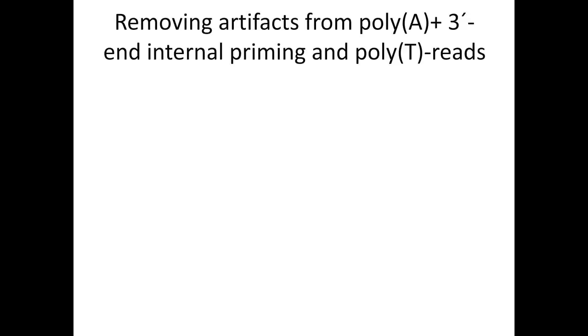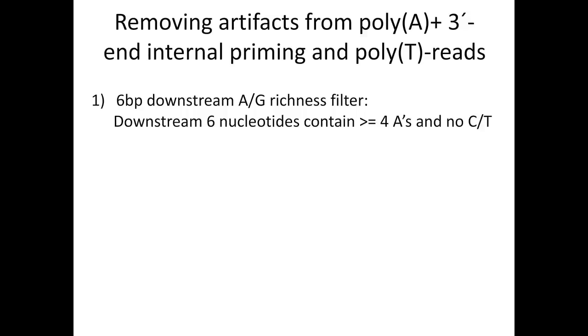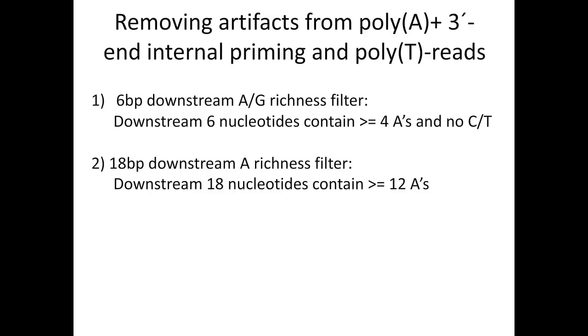Based on all of these artifacts, we developed a computational filter that would improve the quality of the 3' ends that we identify. The first filter utilizes the 6 base pairs downstream of a poly-A site, and it looks for whether or not there are A's and G's. If there are more than 4 A's and no C or T, in other words, up to 2 G's and 4 A's, then this is likely an artifact, and so we screened those sites out. Another filter looked at the 18 base pairs downstream of the poly-A site.